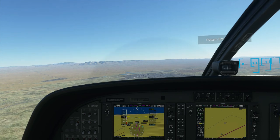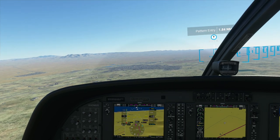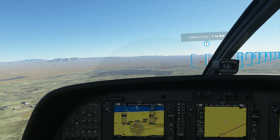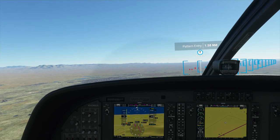Alright, so we're still a little bit too high, but I'm also a little slow, so I'm going to get us some speed and get us some lower altitude at the same time. Alright, so I can see that it's going to want us to go below 75 when we go through the last set of brackets. That's fine.